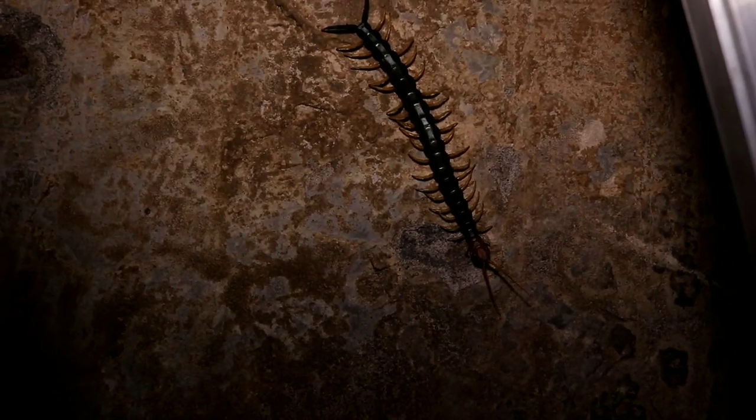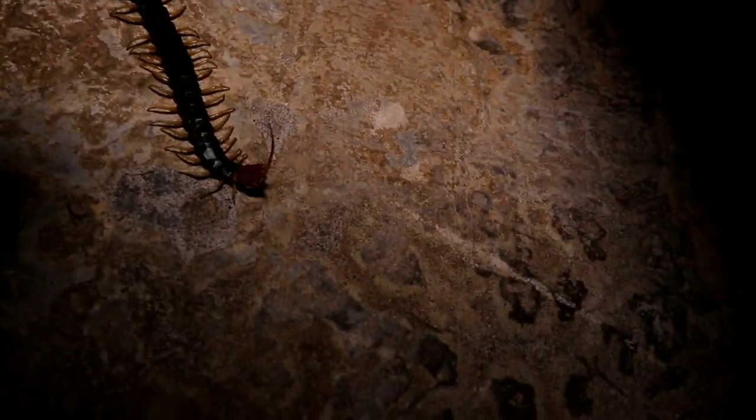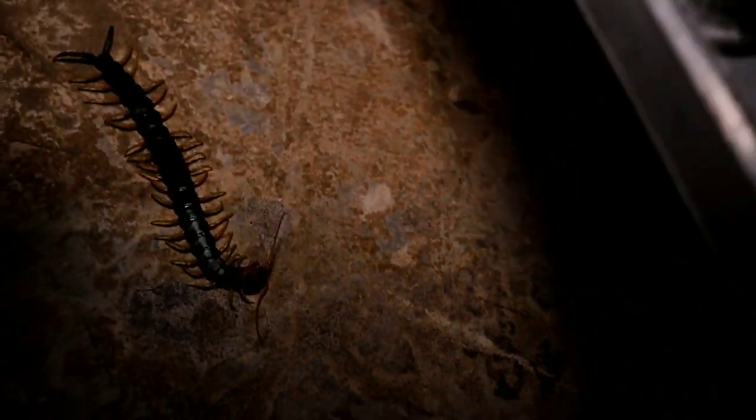All kinds of creepy crawlies on these walls. Look how big that centipede is. He's a big little sucker. Little frog I've never seen before. Little narrow headed.